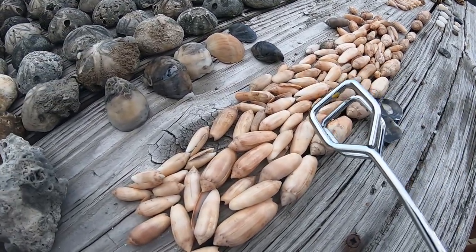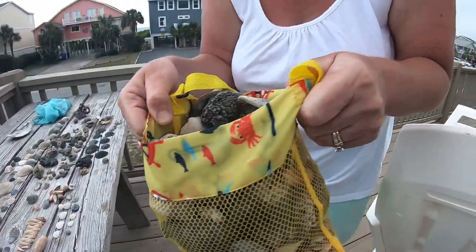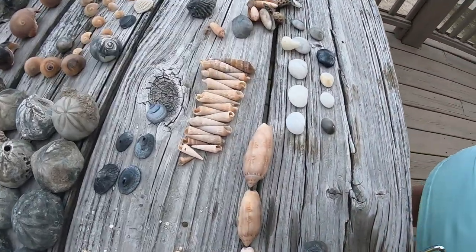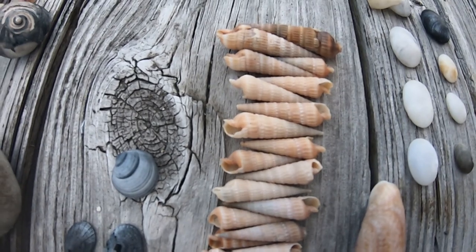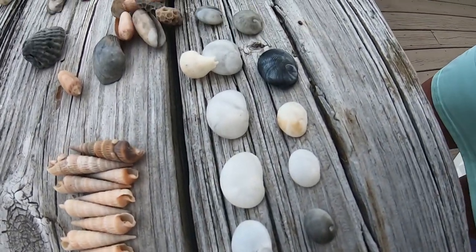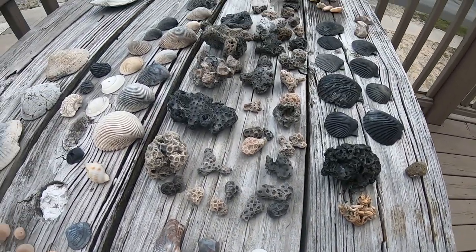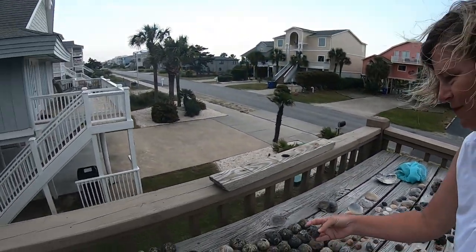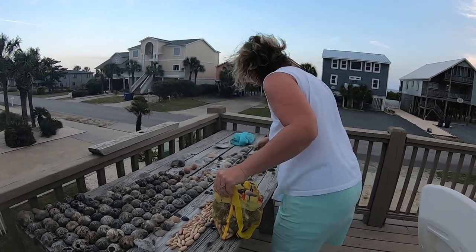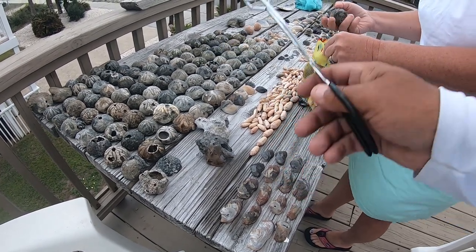And these are our state shells in South Carolina, the olive shells, lettered olives. And check these guys out, all the little augers. Stephanie's got her baby ears right here. She's got some little pieces of sea coral. She's just got tons of beach finds, trying to get them all sorted out. And this right here, whole table full of stuff, guys, believe it or not.